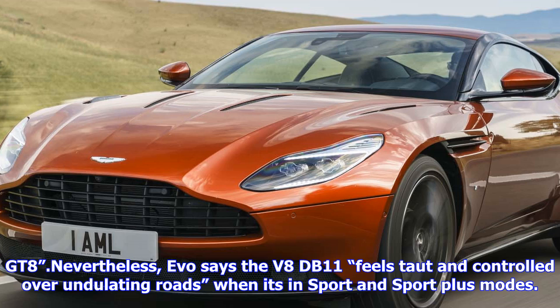It's available to order now for £144,900, reports Autocar, making it around £13,000 cheaper than the V12 engine DB11.